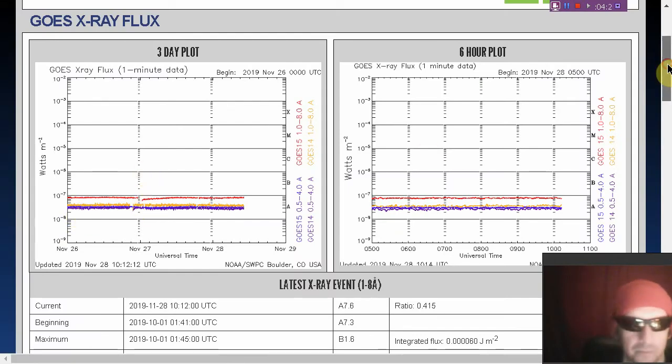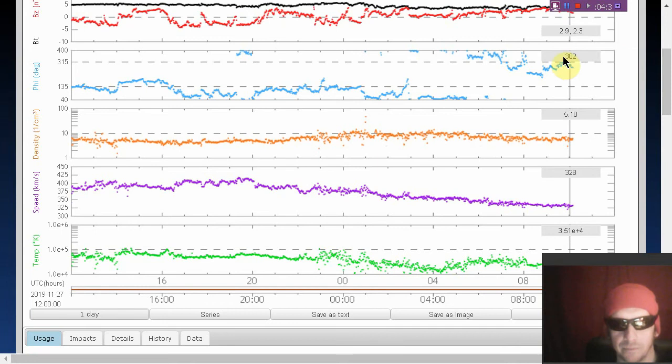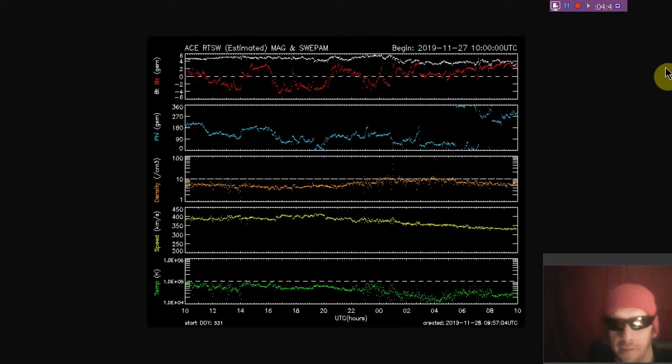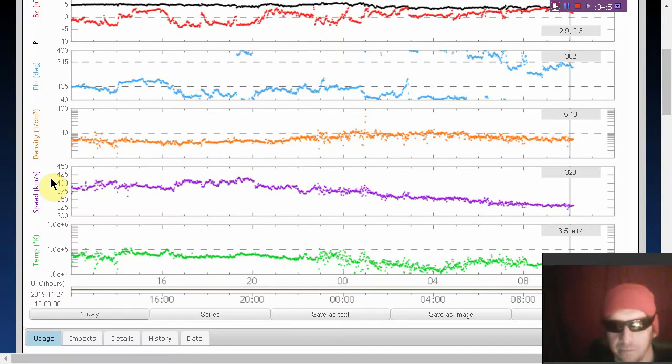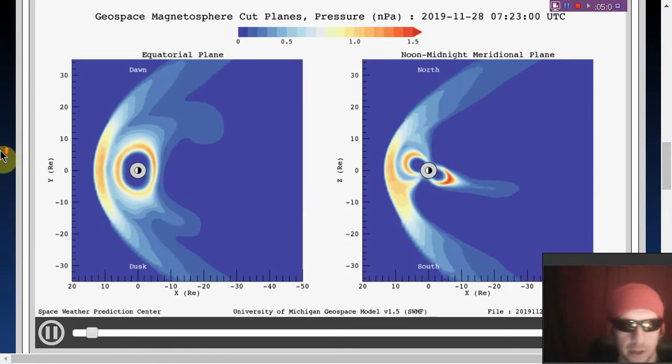Let's go back to some data here, like the X-ray flux, which is totally flatlined on your US Thanksgiving. Solar wind. In real time, we're looking at a 302-degree phi angle. Solar wind density 5.1 protons per cubic centimeter. Solar wind speed has ramped down again for a 24-hour period to 328 as solar minimum conditions persist. There's the data from the ACE craft. And we did see a small density spike right here. We won't get into it.